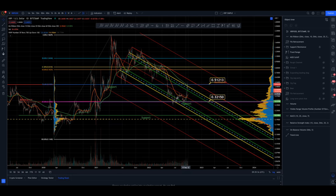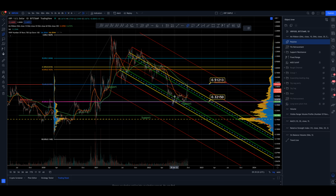So I wish things were clearer. It would be nice for the bulls if XRP had been polite enough to just give us a nice clean impulse off of the low, so that we'd have no doubt that we've bottomed.